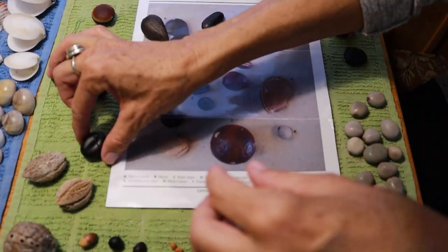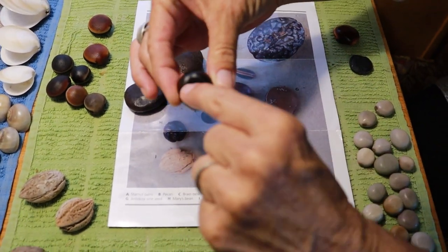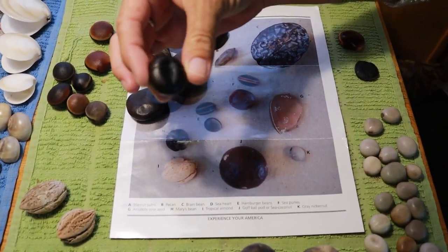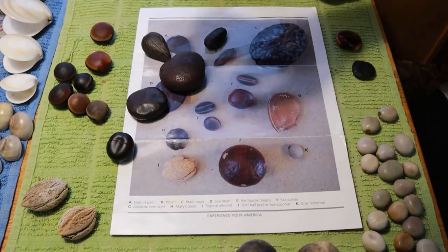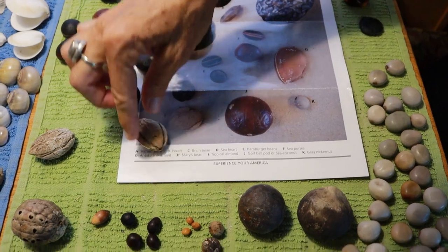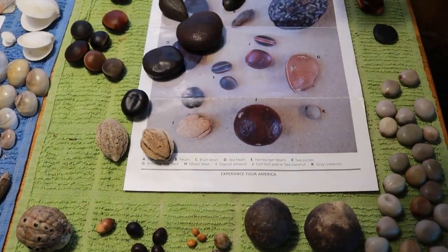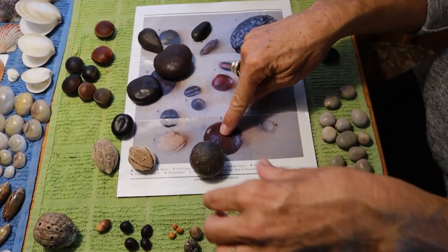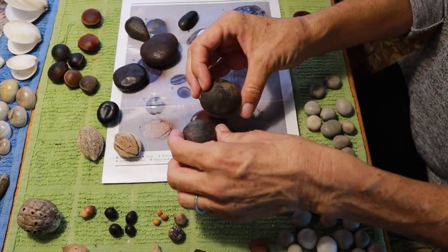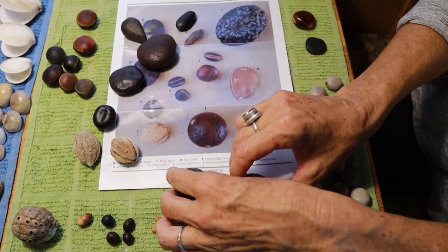And then I also have a Mary's heart, which has a vague little impression of a cross in it. So these are popular as a good luck charm in other countries. And there's a tropical almond down here, which these are probably, we find the most tropical almonds. They probably float the farthest. This giant ball down here is called a golf ball pod, or sea coconut. We found quite a few of those.